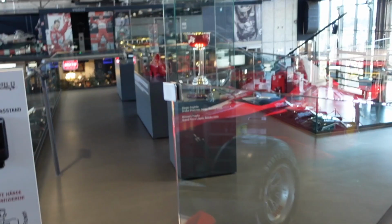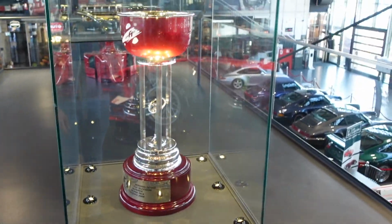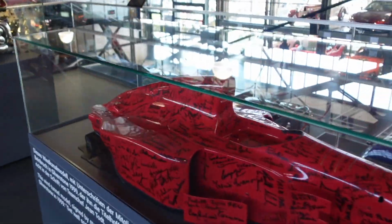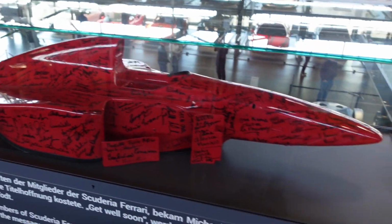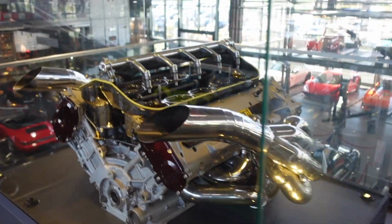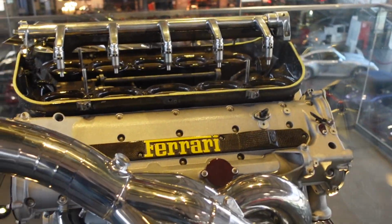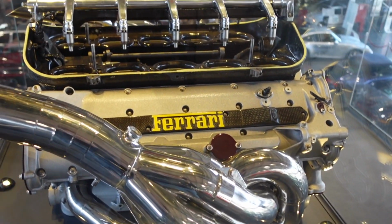I'm going to quickly show you the engine closer. Here you have a trophy of Suzuka in 2000. Quite cool. Even here's some signing, I think by all the people that worked on the Schumacher car at that time. A bit of the wind tunnel testing, very special for Formula 1 in the winter. And here you have it, the V10, greatly presented, 770 horsepower like I told.